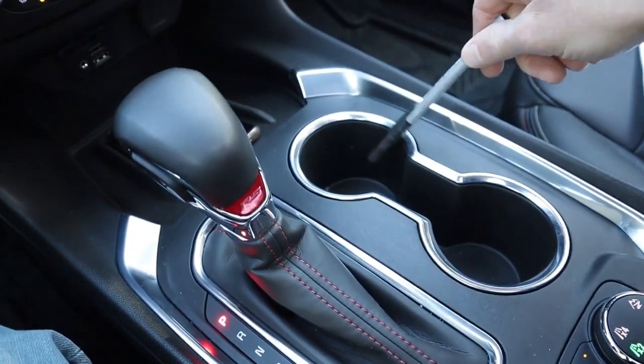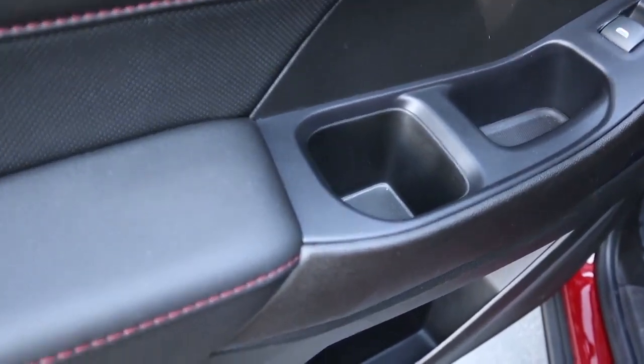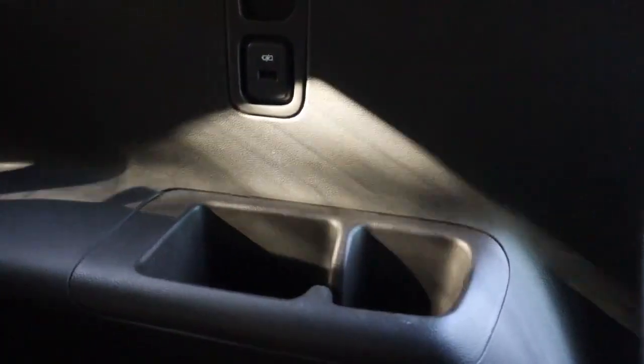This vehicle also comes with 10 cup holders, 2 in the center arm console, 2 more in the doors, 4 in the rear doors if you use the storage compartments in the bottom, and then 2 more in the third row, although you could probably fit even more with some of the storage compartments.